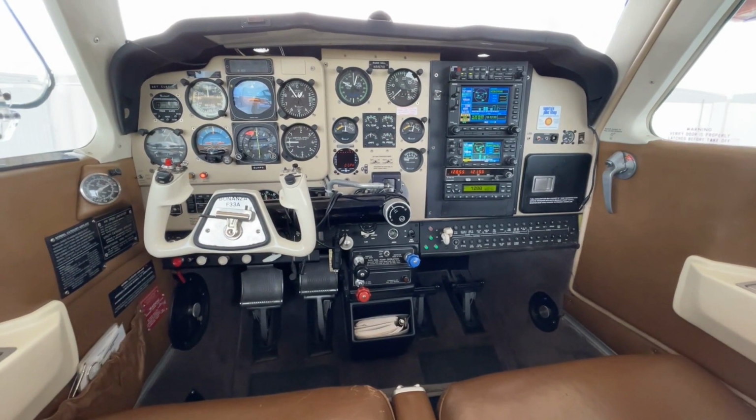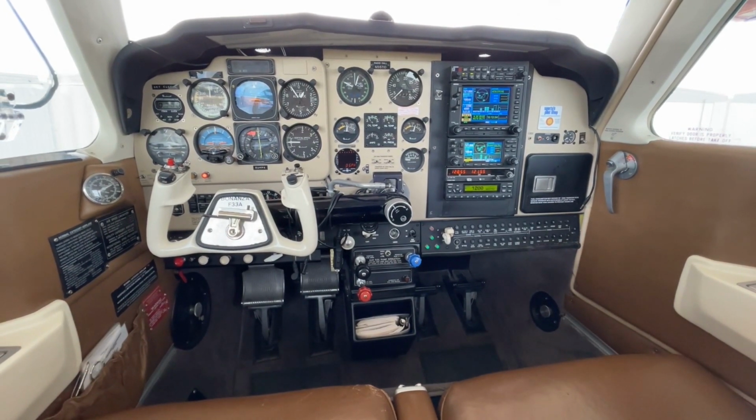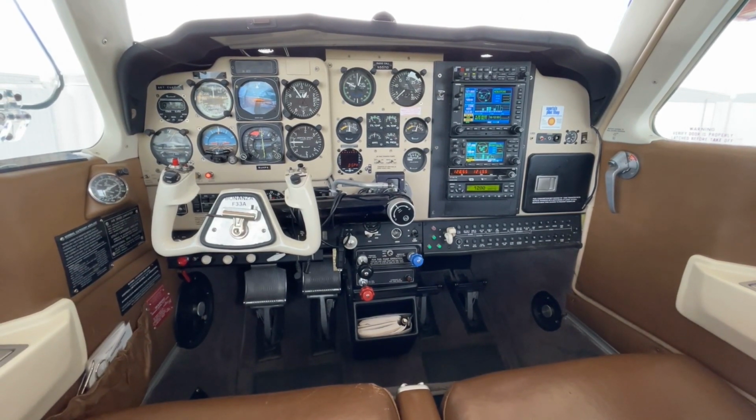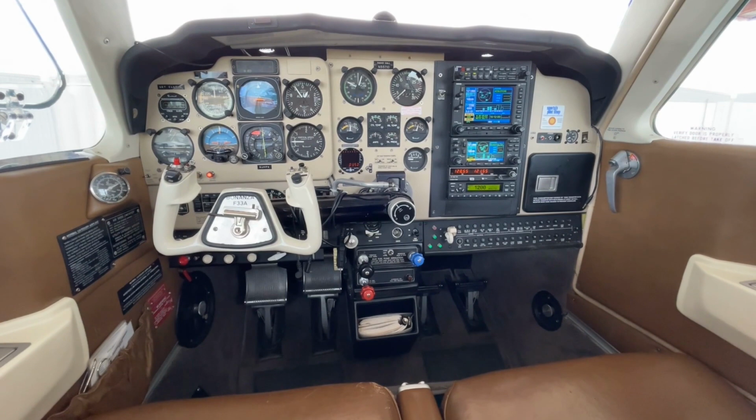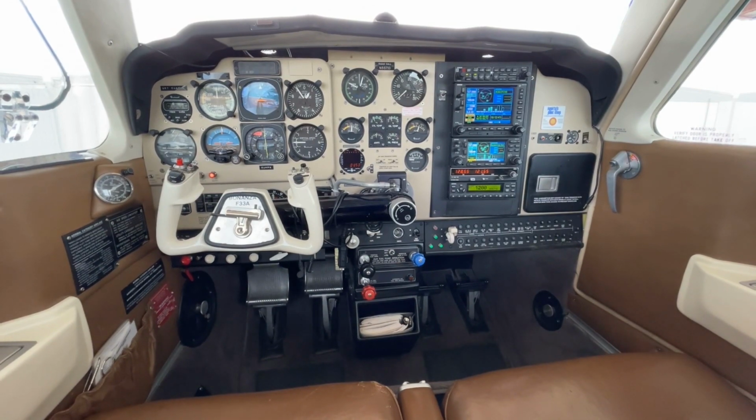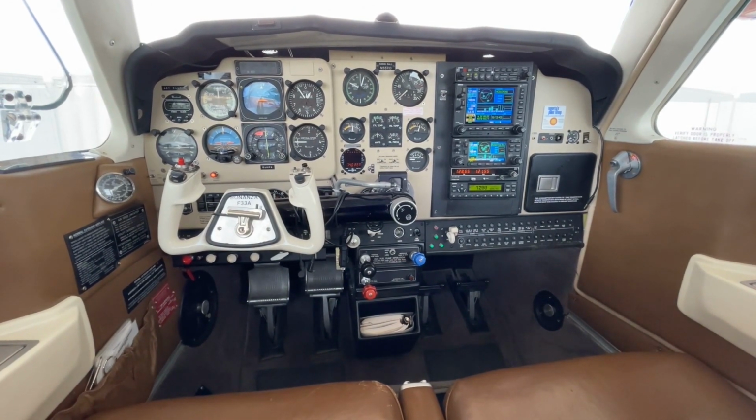We have a Garmin transponder ADS-B out, traffic on board, Garmin Mode S traffic on the 530 and 430. We have weather avoidance on board with the Stormscope and your autopilot. It's a King KFC 200 autopilot with flight director and HSI.